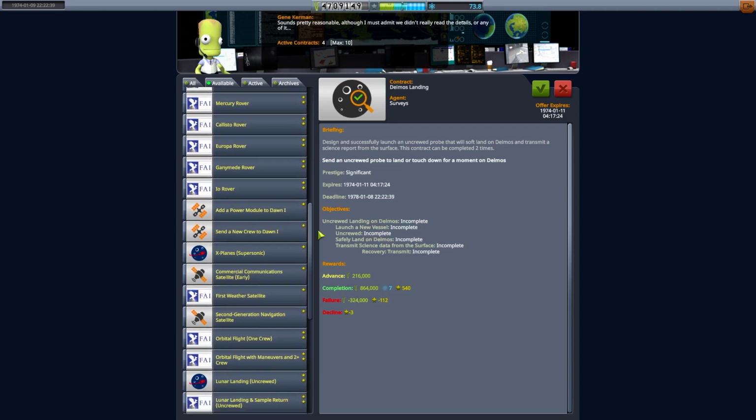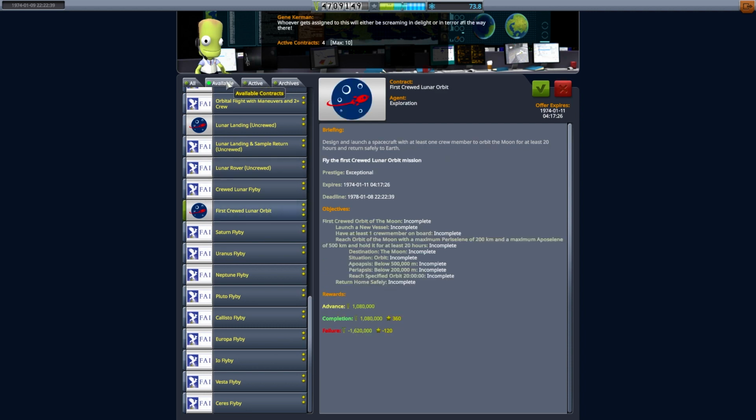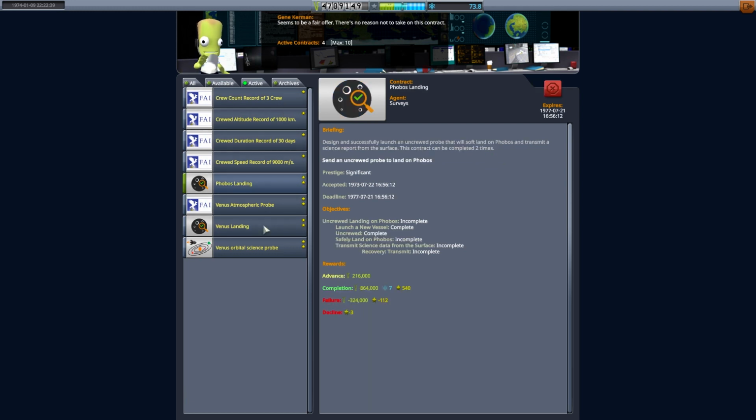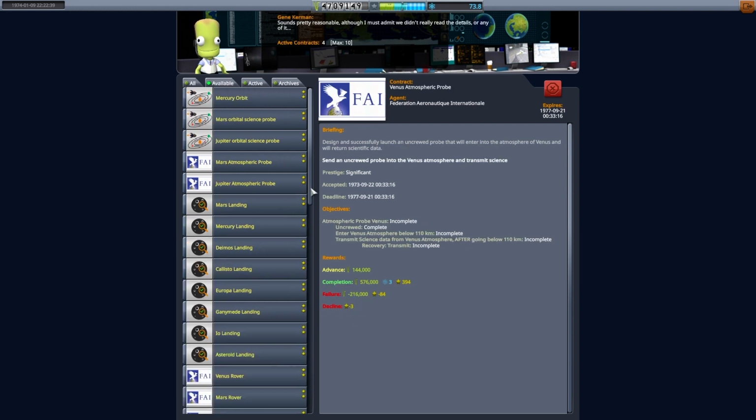What have we also got? Is there anything else, sort of flybys? We've got lunar rover. Yeah, well, first crew. We definitely need to work on that. What have we got active at the moment? We have Phobos landing. Venus landing is going to happen. Venus, that's going to come in. That's going to give us millions. I don't know if it's enough for what I want to do, but we'll see.